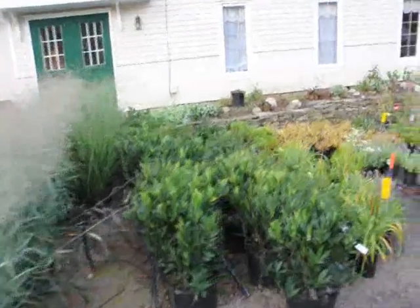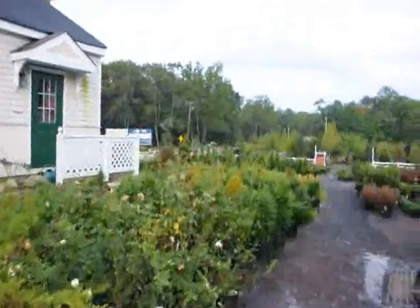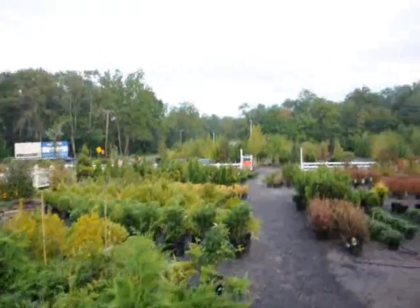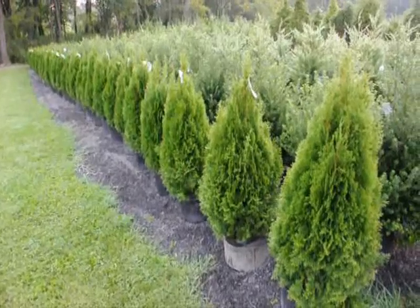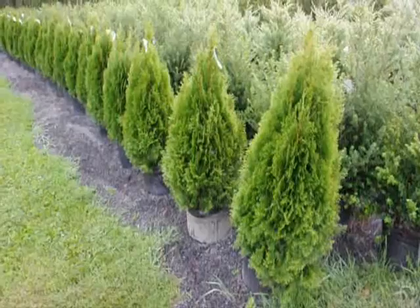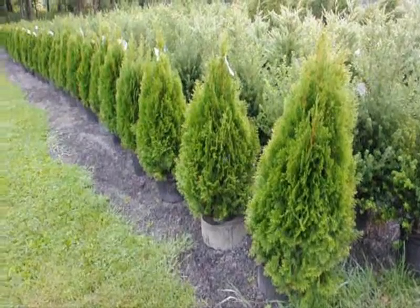215-651-8329. This is just a little walking tour of some of the trees and shrubs that we have in our yard that you can come and look at on Route 313 in Fountainville, PA. We have thousands of trees, plants, and these are our 36-inch emerald greens, real nice full plants in a number 5 pot. These are on sale in fall of 2009.